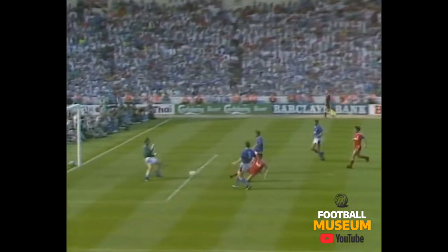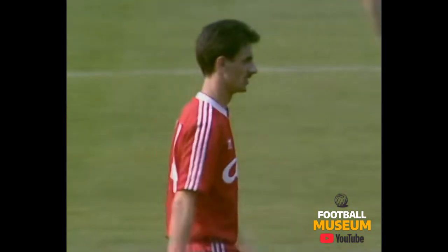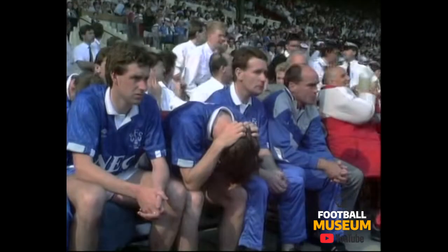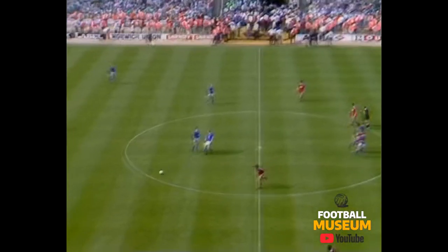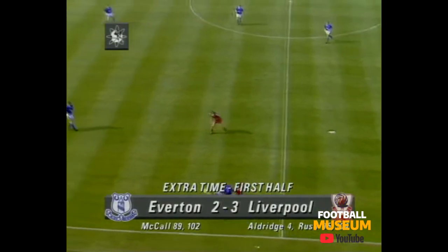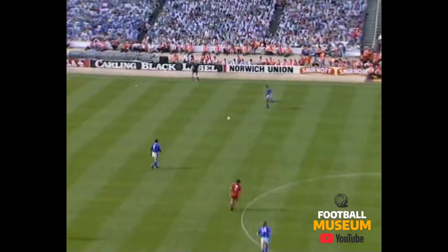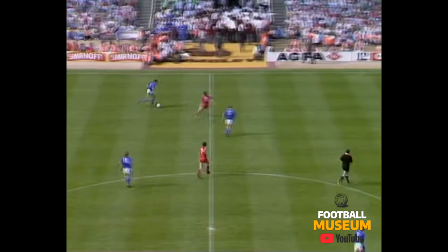Beautiful ball by Barnes, deftest of headers by Rush, steered it wide of Southall, and Rush repeats his feat of 3 years ago, with 2 goals to put Everton's heads in their hands. Wonderful John Barnes cross, a great Ian Rush header, but goodness me, the marking again. Ian Rush got between Kevin Ratcliffe at the far post, David Watson at the near post, and it's gone in between the two of them, and unmarked Ian Rush has got his second goal.